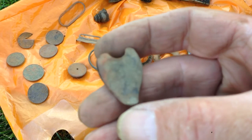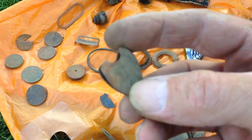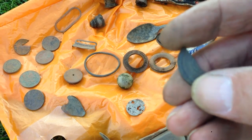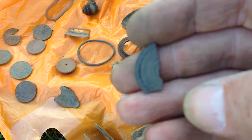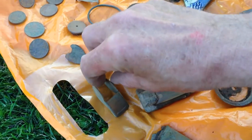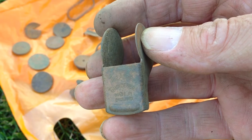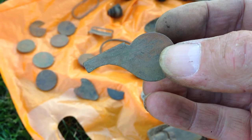But that's an unusual little thing. It looks as if it was connected to the end of a sheath or something. But maybe not. There was a piece of a tombac button. Got a nice design on that side. I got part of a whistle. Looks nice when you see it like that. An Acme Thunderer. Looks nice when you hold it like that. It looks complete, but it's not.